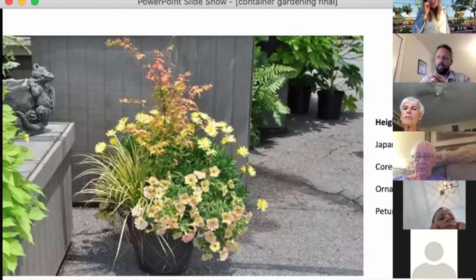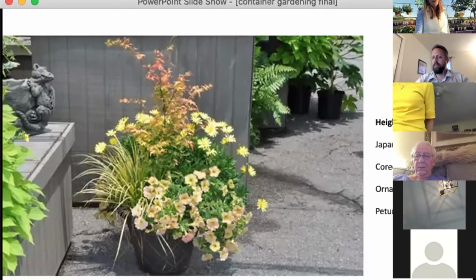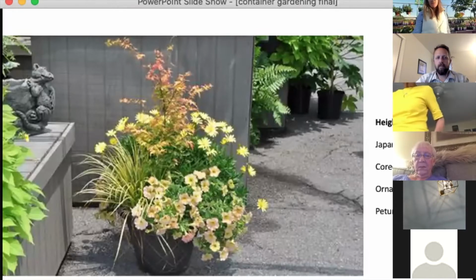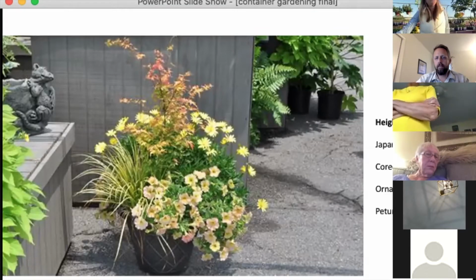And so the Japanese maple is paired with coreopsis and petunias and then sort of an ornamental grass. And as fall comes along, you could pull out the coreopsis and the petunias and put in pansies, and you can make it kind of bridge all of the seasons. But if you're choosing a tree, obviously you have to choose a pretty big pot.